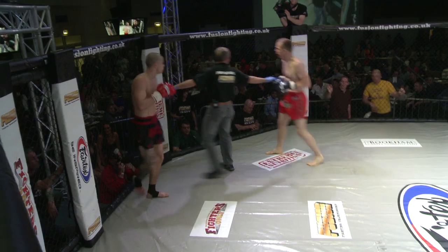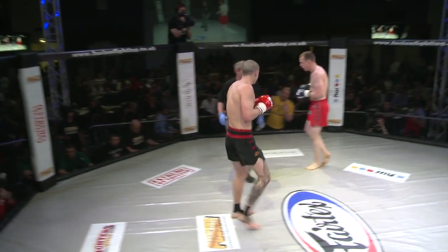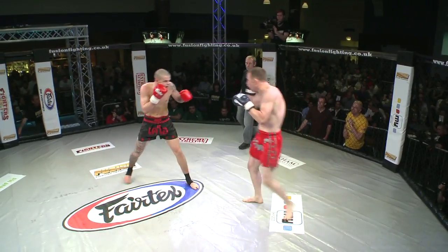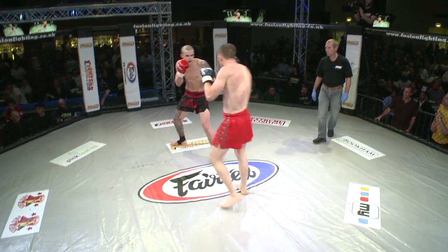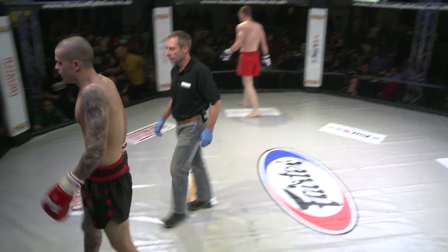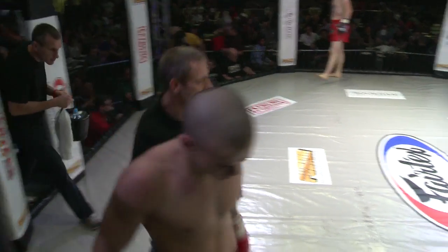And as you said, normally you'd set them up with a nice left-right, then bring the leg in. He's thrown the leg at will, and Parish is letting them land. Yeah, he's also very nicely throwing it very quickly on the break. He's taking just every opportunity to throw that weapon, and it's working very effectively for him.